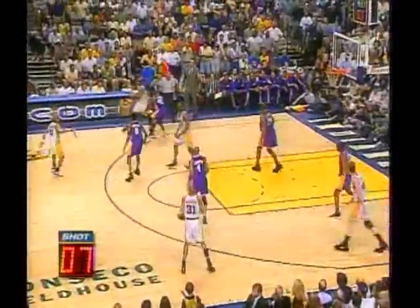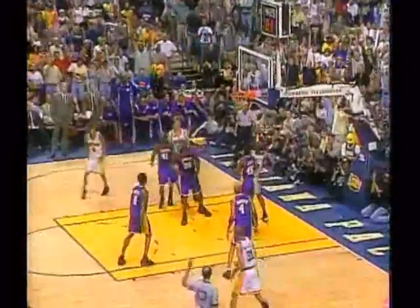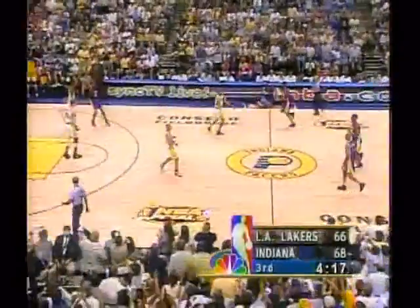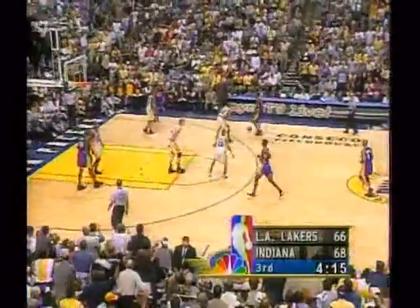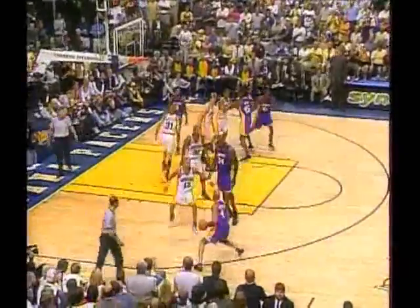Davis with the fake, brings it back out to Jackson. 5 seconds to shoot. Jalen Rose, Jackson open, big 3, and he hits it. Remember I told you that Kobe's helping out, so Mark Jackson is going to have that shot. He's just got to get his rhythm and knock it down. That's about the 3rd one he's had this quarter. Riding a seesaw, and now it's Indiana's turn to lead.